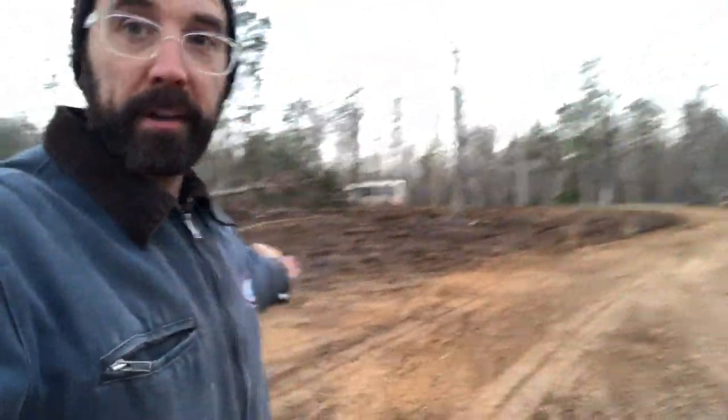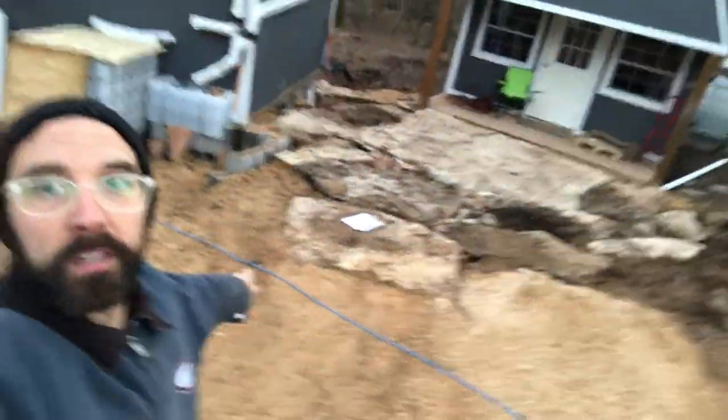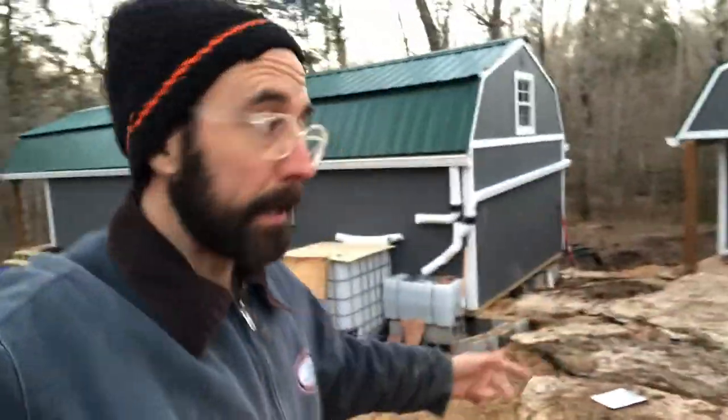What a day. What a day. Mud flats got cleaned up. Got that swale put in. And one of the big things is we got this patio. There it is. Big old rock patio. Now our job is to clean it up.